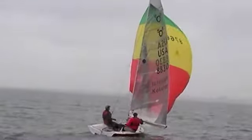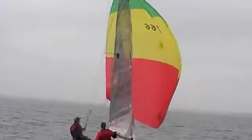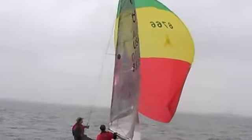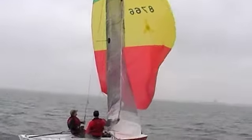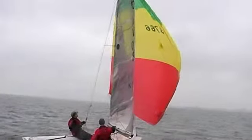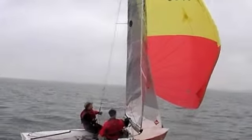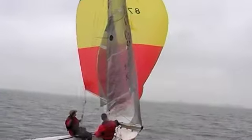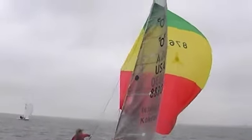So here's Drew and Ramsey on this second run of the second race. Talked at length yesterday about downwind speed and just trying to be smooth with everything. How you guys going on the lighter stuff down? Can ease away just a tiny bit.